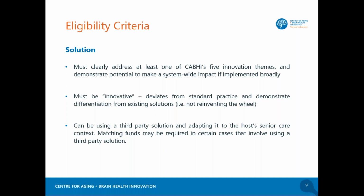Second, the project must be innovative, and that depends a lot on the context. It depends a lot on the environment. But the idea here is don't reinvent the wheel. If something already exists, look at that solution. If it's not working properly, maybe ask why it's not working right now, make refinements, consider your audience, but don't reinvent something that exists already. And in the application, you'll be asked to describe what else exists right now and how people are currently solving it and why this is better. And so that's important to note, that you have to demonstrate a purposeful deviation from current practice and standard process within a senior care environment to satisfy that criteria.